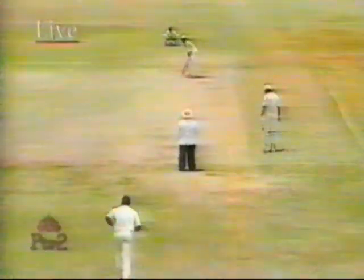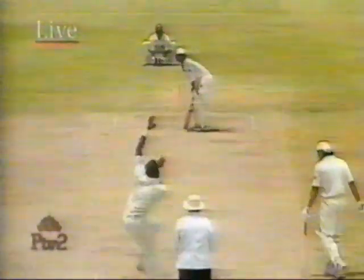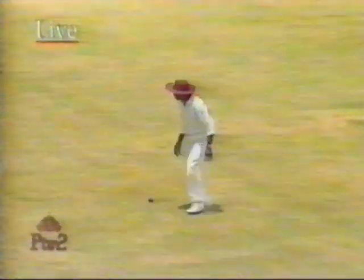Leg byes have been signaled. So, in fact, he didn't get a touch on it. But 4 runs nonetheless. Oh, that's his 50, his second in succession.